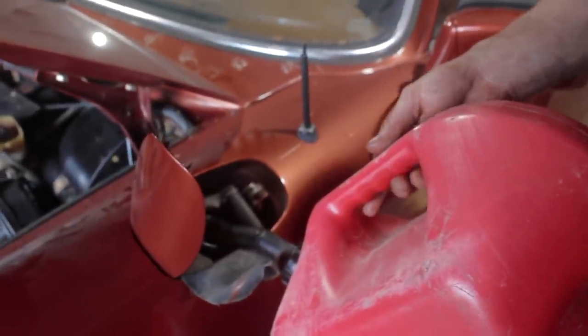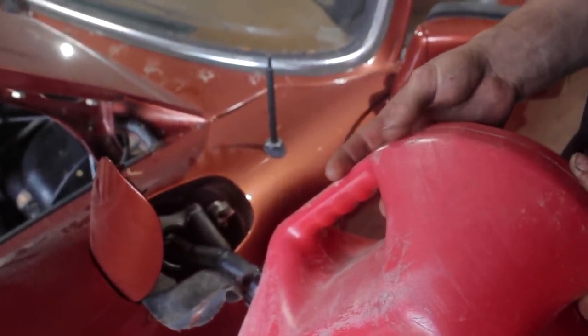This is exciting. This is a good moment. I mean, I don't know how long it's gonna be before this gas gets used, but hopefully not very.